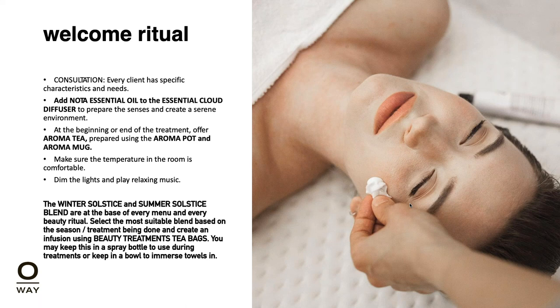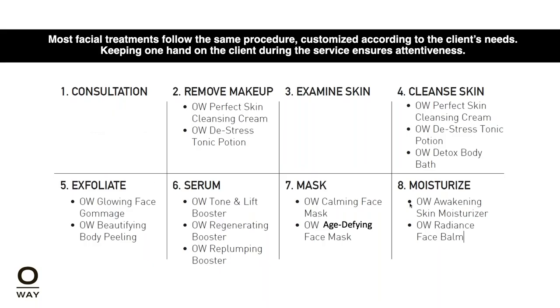Okay, so that's for all the facial people. And the hand remedy is 50 mil. Sorry.